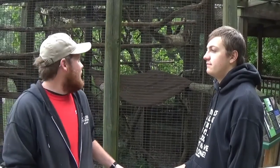And are these sloths endangered in the wild? They are not. They're least concern, but there is a big part of the pet trade, which is threatening the species. It's ripping mothers away from babies and really just messing them up.